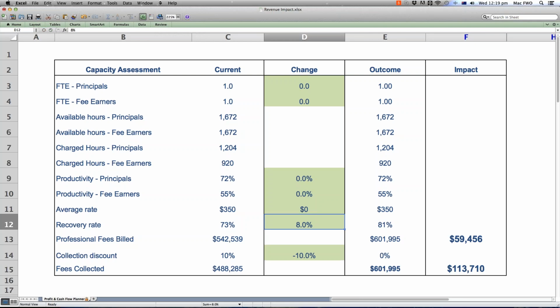So when we got rid of that discount of collections and more appropriately billed, then he automatically got a revenue and cash flow uptick of $113,000 annualised. And we saw this just happen in his monthly billings and cash collections over the subsequent months. We started seeing that growth as his recovery rate improved and as his collection rate improved.